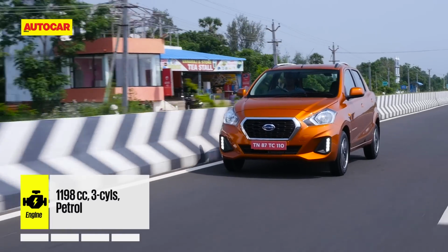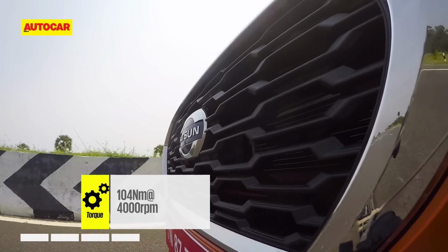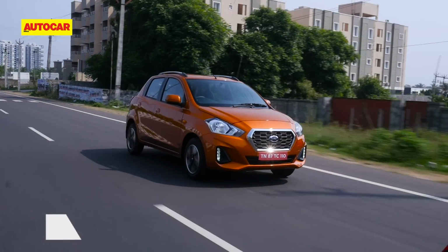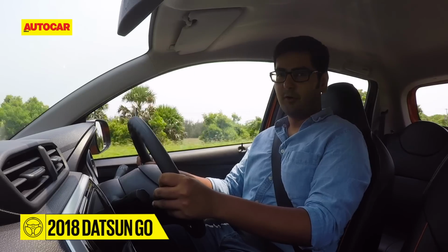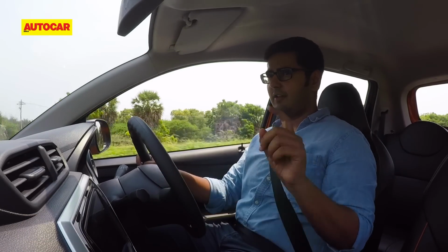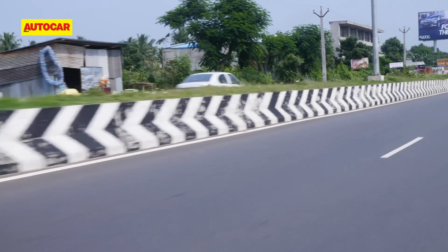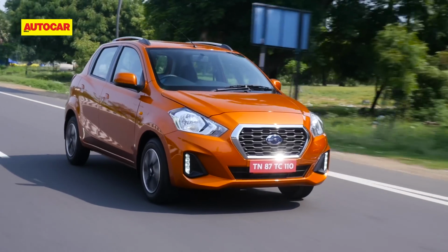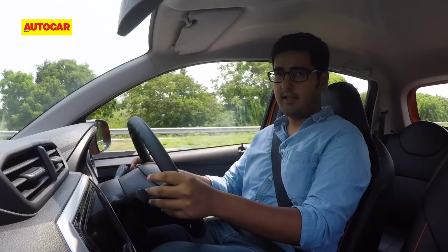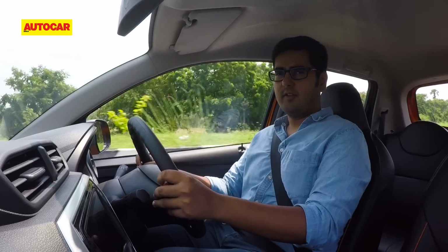The Go uses the same 1.2-litre 3-cylinder petrol engine as before, and its 68 HP and 104 Nm power and torque figures are par for the course for this class of car. As before, the Datsun is peppy and light on its feet, and come to think of it, it's got enough go for average usage. And there's more to it as a city car. The gearbox is a bit notchy, but the clutch is light, the steering is light, you get a good view all around, so it's a fairly easy car to live with.